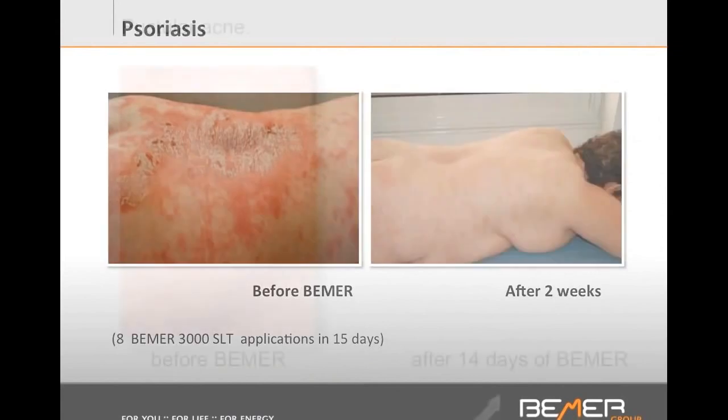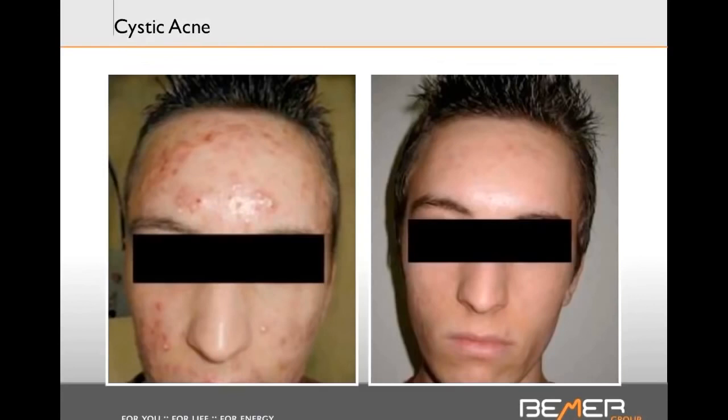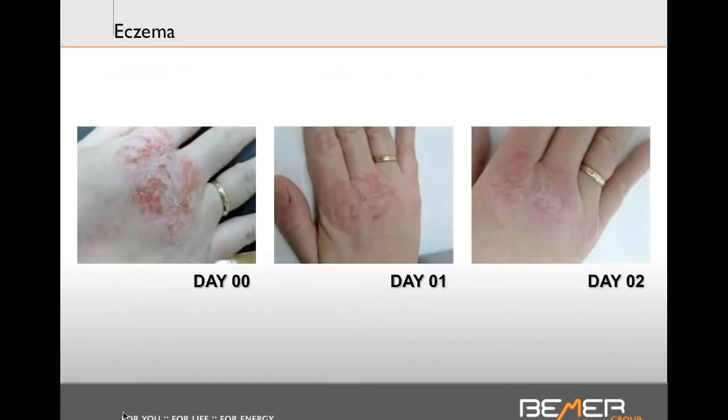This is somebody with psoriasis. We have significant results with people who have acne. You can see over here, this is 14 days of using the BEMER. BEMER is really helpful for teenagers who are dealing with teenage acne, and it can really help them too. Here's somebody with cystic acne. This is an acne infection, and you can see how quickly it has cleared up.